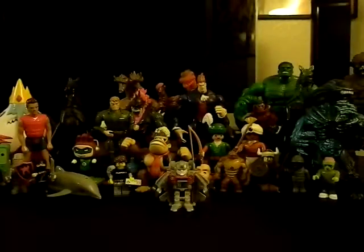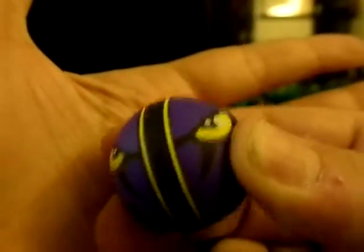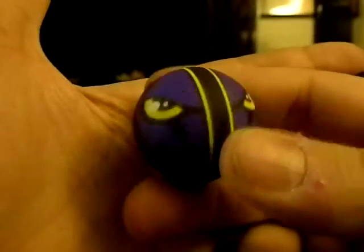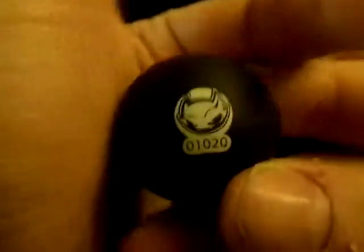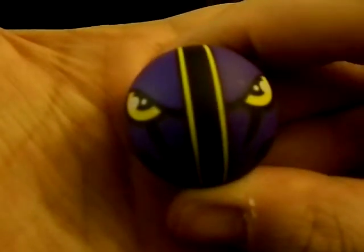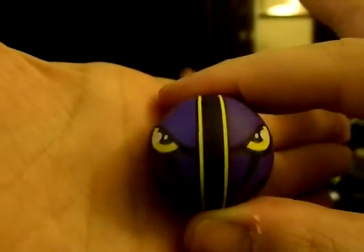Okay. Now, another thing that I do not know what this is, but it looks so freaking cool, is this. It's like a weighted plastic, not plastic, rubber, I'm sorry. It's like a rubber marble, and then it's got the symbol, which I cannot pinpoint. I should know what this is, I just cannot pinpoint this. So, anybody knows what that is, but I love that face on it, with those eyes and the purple and the yellow. Very cool. I'm keeping that.